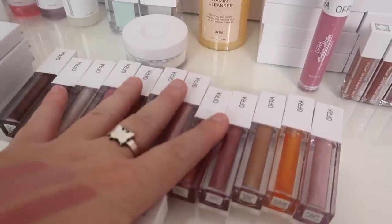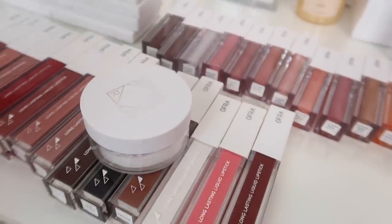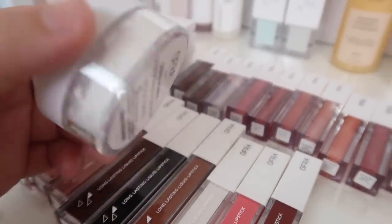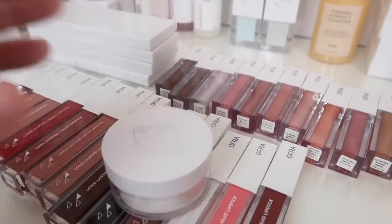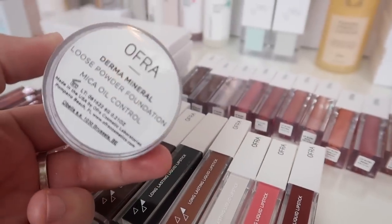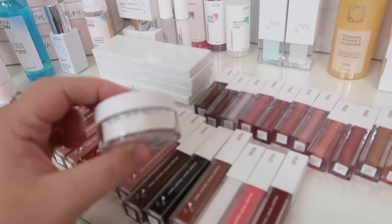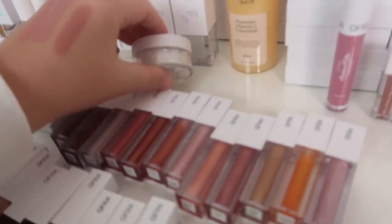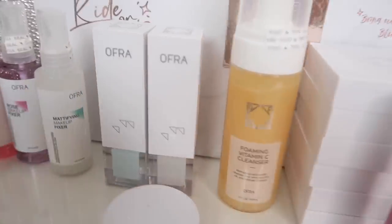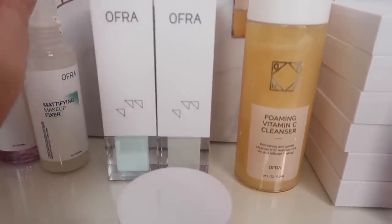So yeah, we have those. Then we have this loose powder, which everyone knows about OFRA's highlighters, I feel like. But I didn't even know that they had loose powder. And I love loose powder. I love powder in general. This one is the Derma Mineral Loose Powder, and it's the oil control one. So I'm excited to give that a try. We have a few primers. I used the Cool as a Cucumber one, and it was really nice.